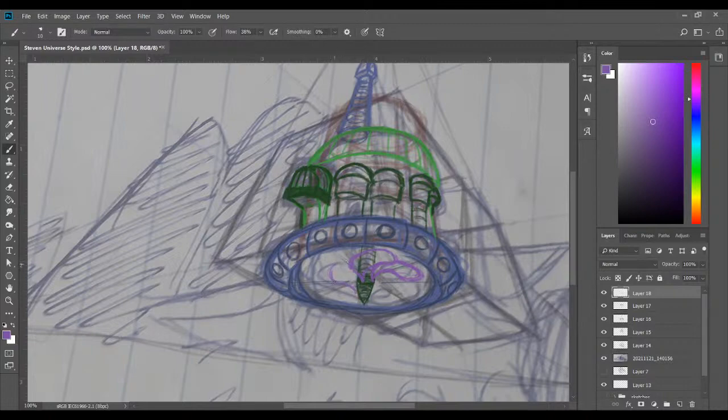Same thing with this guy here. This angle he's at, kind of get a little thinner. No, not quite. Shouldn't follow. Down here a bit? No.